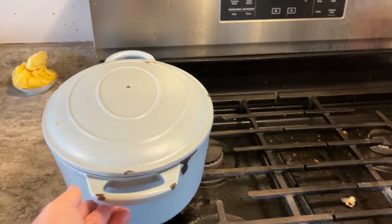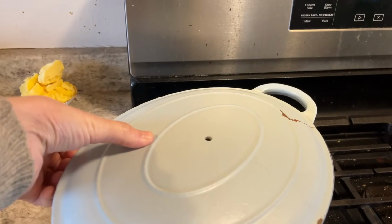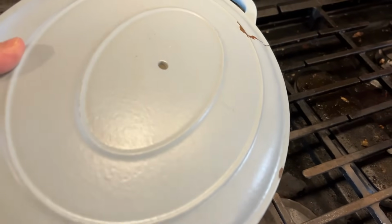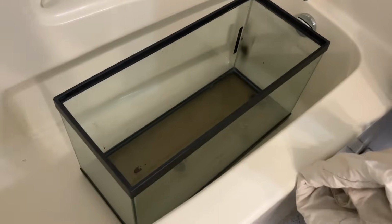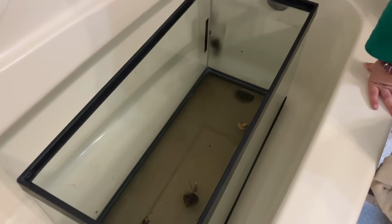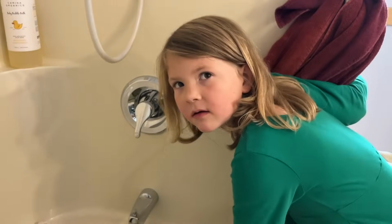Last thing is this Dutch oven. It's not in amazing shape, but it needs a new screw for that. The inside looks good, and it's for the boys for their fort because they have a frying pan out there. We have it in the bathtub. We took the cleaner one that looked in better condition. We got to give it a little clean out. We're not 100% sure it's watertight, but that's fine because we're not using it for a bit.